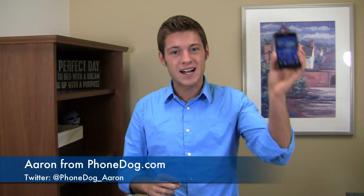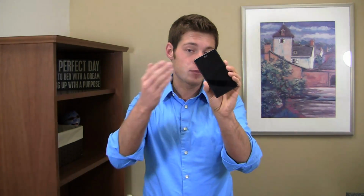Quad-core processor, take two. I'm Aaron from PhoneDog.com. This is the LG Optimus G on AT&T. It's coming to AT&T on November 2nd for $199.99, and it's packing a quad-core 1.5 gigahertz processor, a 4.7-inch display, and more. Is this a device you should get, or should you wait for maybe the Xperia TL, the Lumia 920, or the Galaxy Note 2? We'll find out in the full review.